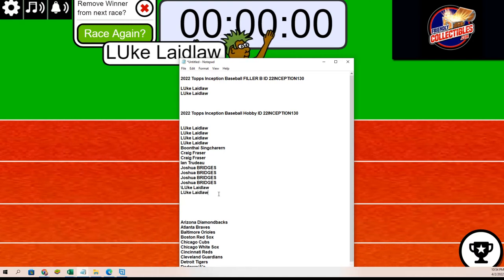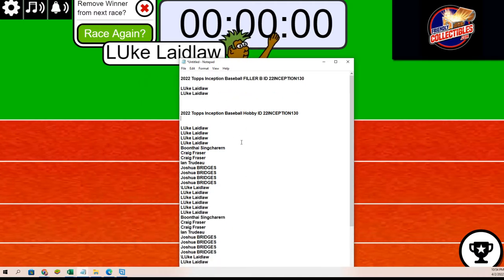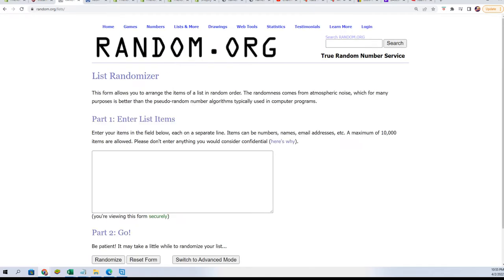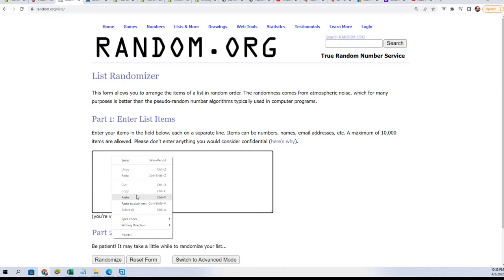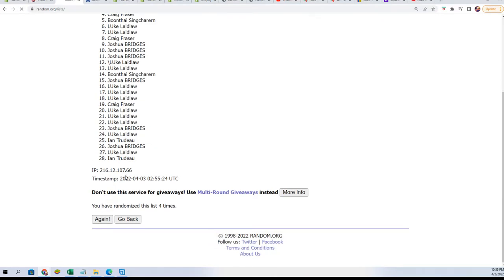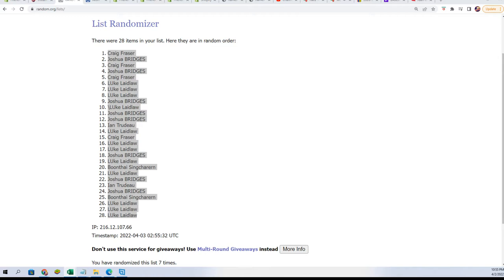And now let's start at the box break. Seven times through for the owner name, 7 times through for the teams. And we will see who's getting what team in this break. All right, the first list is almost finished. Here we go, lucky number 7. And so that is our first list.